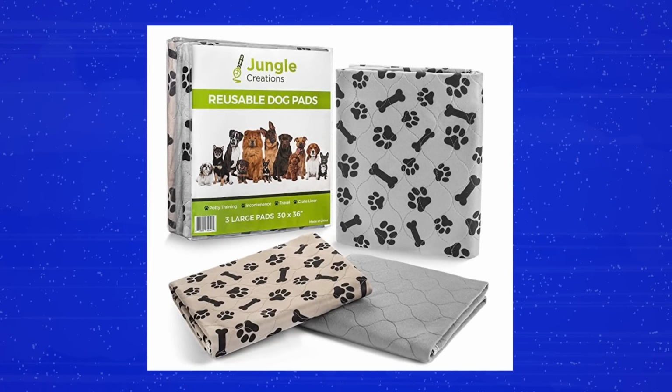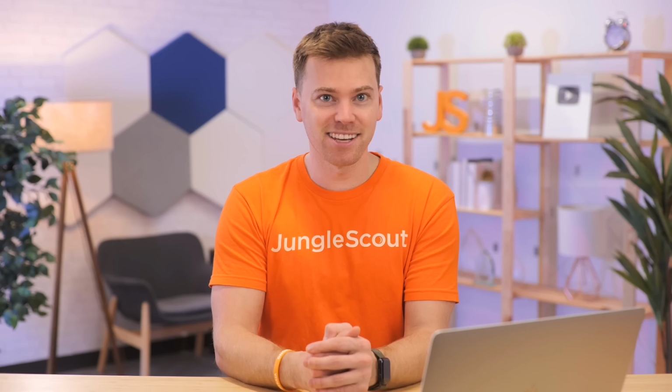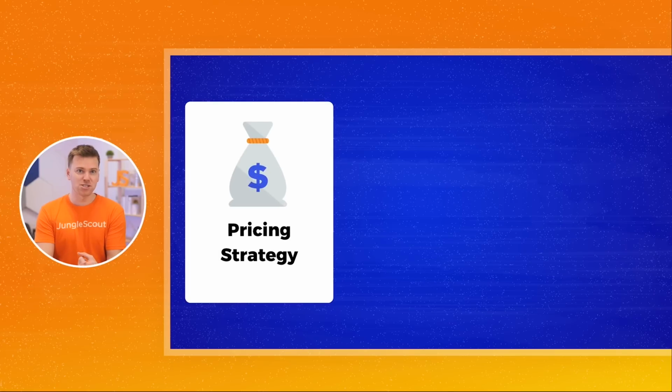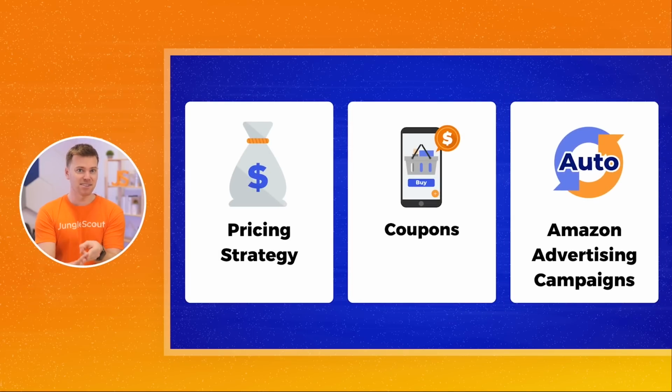In our first year selling this product, it got over 500 reviews and $200,000 in sales. But honestly, our strategy was actually pretty simple. We came in with a strong pricing strategy, we promoted our product with coupons, and we ran a lot of Amazon advertising campaigns. But it's how we executed these 3 steps that made this product launch successful.